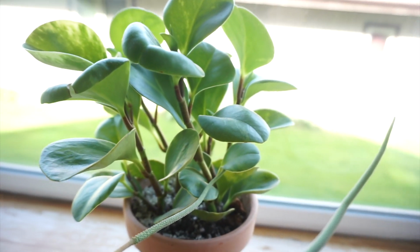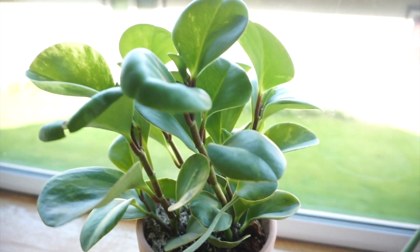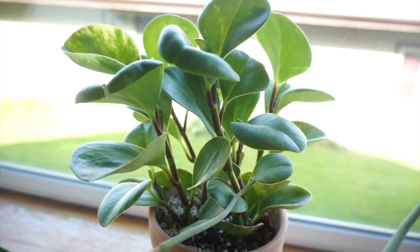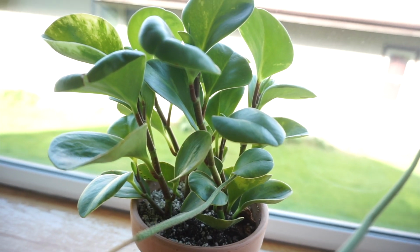People also call this, I think, a baby rubber tree. But this has very succulent leaves and is really easy for me. It's already gotten some new leaves this year. It did have flowers last year, much like the other Peperomia, but it has not yet this year, which is fun because it's getting new leaves and stuff, and it's pretty easy and resilient.